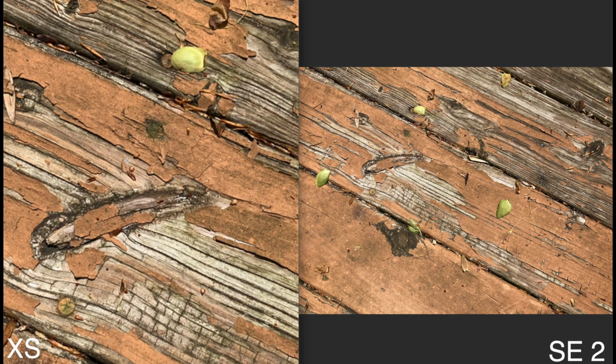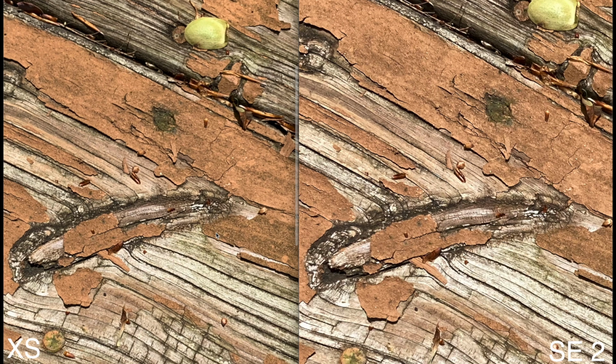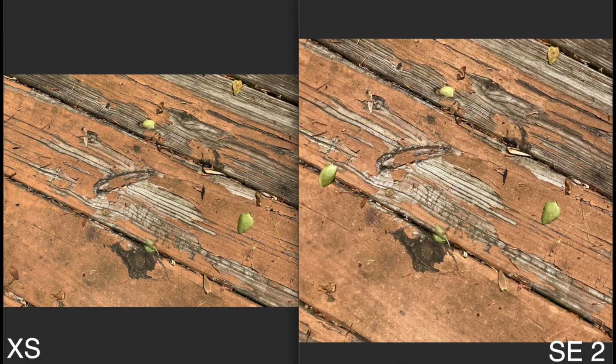Now this next photo is of the deck, and I really can't notice any differences from a bird's eye view standpoint. If I go ahead and zoom into this specific part, let's see if there's any differences. They look almost the same. I don't really see too many crazy differences between them. But maybe the iPhone XS looks a little bit better to me, but I'm not really too sure. Like I said, at the end of the day, they look almost the same.